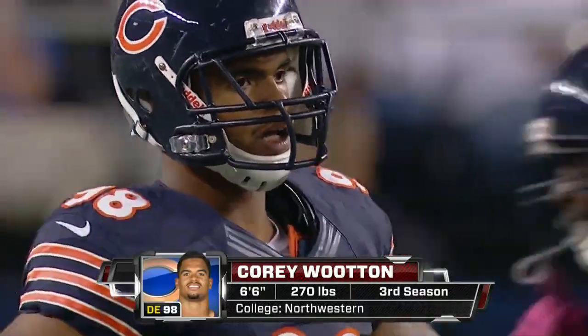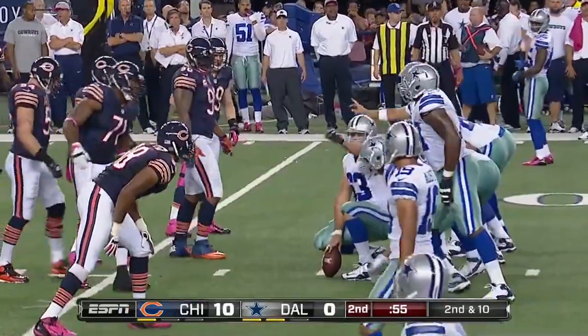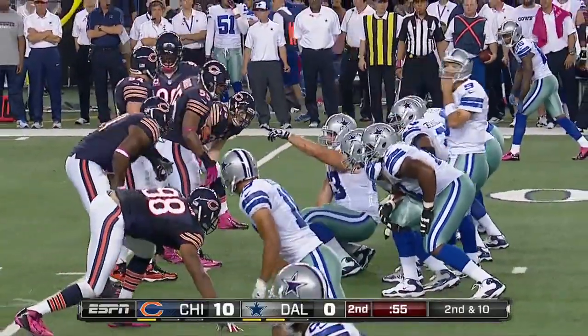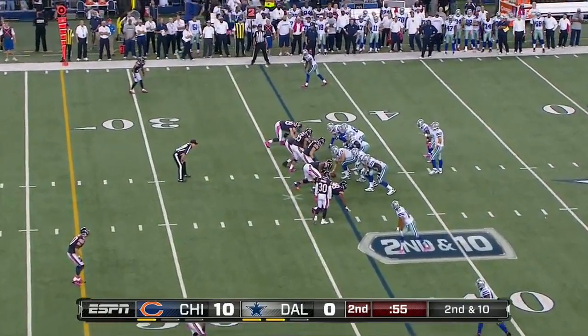You know, looking standpoint, he does look like a young Julius Peppers, and they're really pleased with his progress right here. It's good to have someone else who looks like that. Sure, that's an unbelievable specimen. Peppers, 6'7", 280.